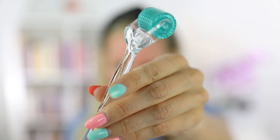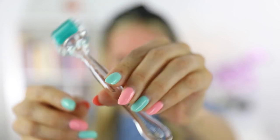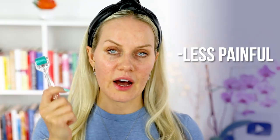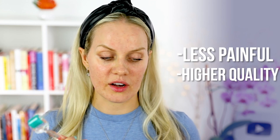And let's start dermarolling. I'm using Genumbra Beauty's real individual needle Dermaroller, which is my trademark brand. Real Dermarollers are not fake. Fake Dermarollers are not with needles, they are with those spiky wheels. I have a video, and if you're interested, I can post it over here, on the difference between real and fake Dermarollers. The real one actually gives you results, is less painful and higher quality, while the fake ones can damage and scratch your skin, be painful, bleed and stuff like this. So just check out the description, there are more links about that.